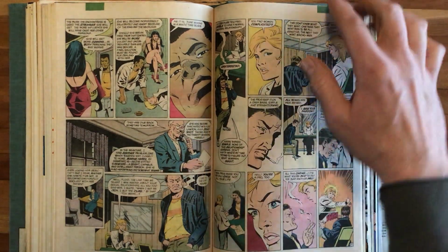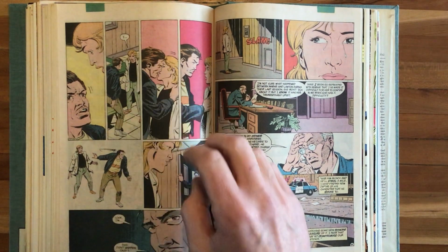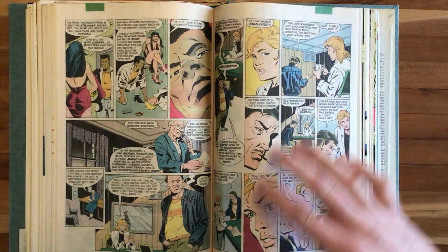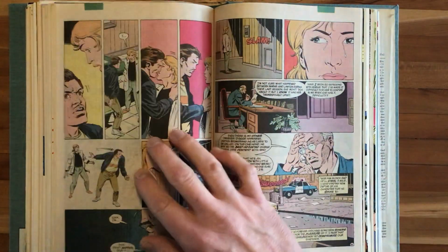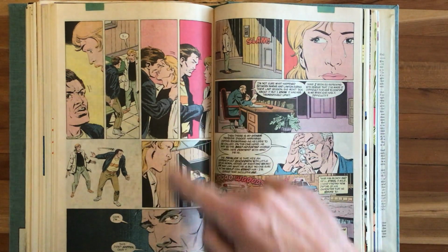This sequence here, great for fleshing out Deadshot as again a whole person who is dysfunctional but real, as he develops an emotional attachment to his therapist, Marnie. So very, very gripping sequence there.